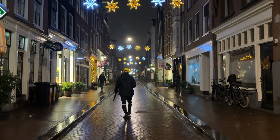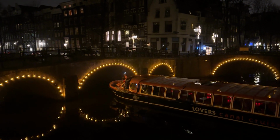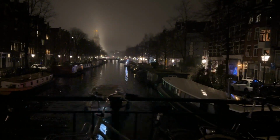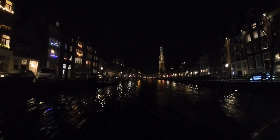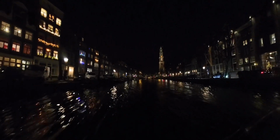Later, I also walk at night, and it feels absolutely magical. The bridges light up, the canals shimmer under the lights, and the whole city feels like it's glowing. It's a peaceful, beautiful way to see Amsterdam. Amsterdam has this way of making me feel like I'm part of its story, a perfect mix of old-world charm and lively energy that's unforgettable.